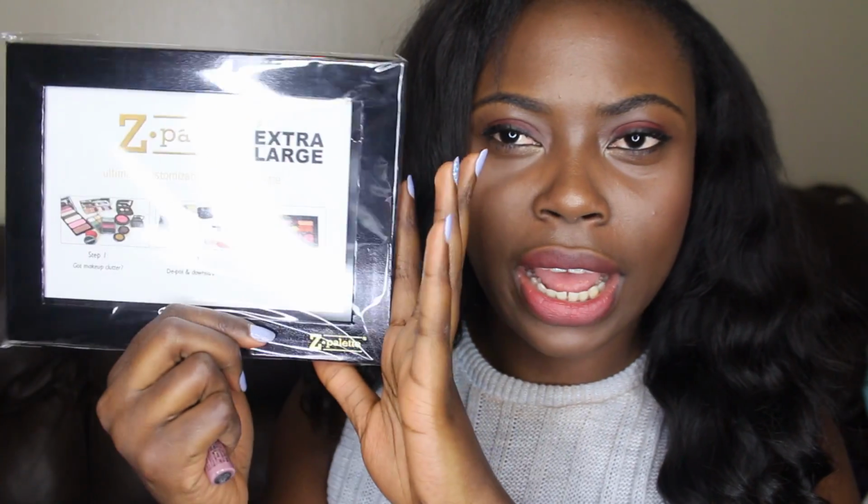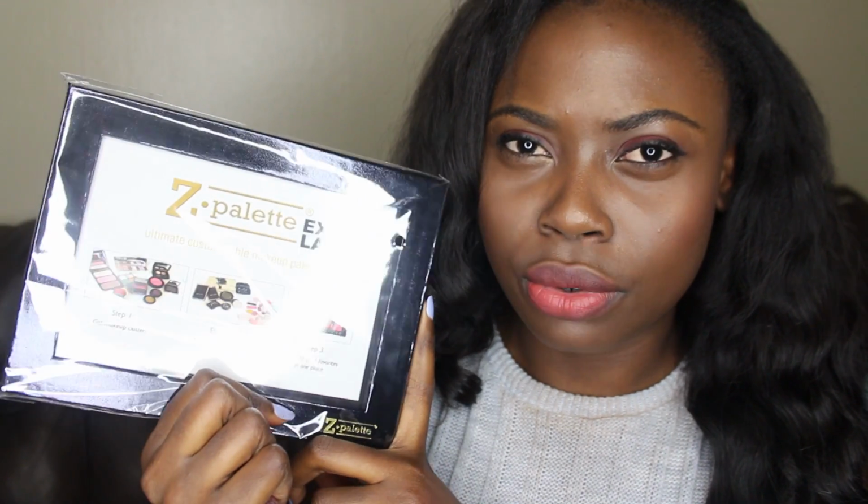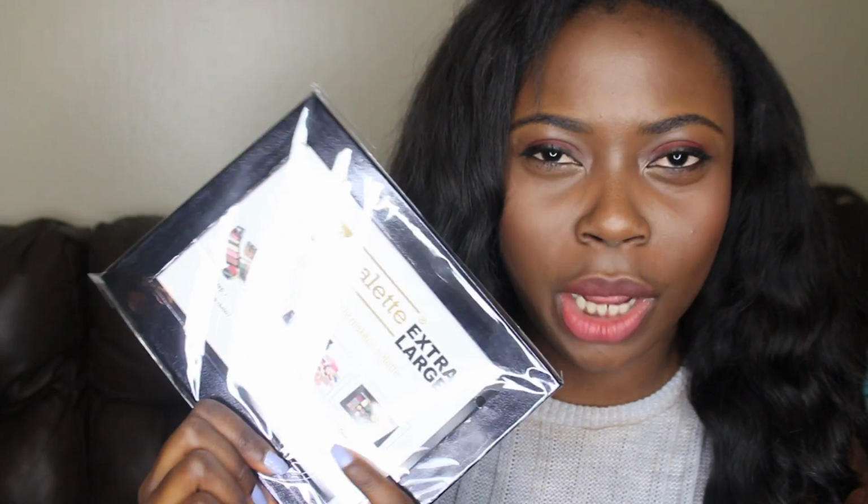And then I went to the Friends Beauty booth and I got this extra large Z palette. The funny thing at IMATS, some booths sell the same stuff. Like I know the Ricky's booth was selling LA Girl Pro concealers, and then Lady Moss was selling the LA Girl Pro concealers. You just kind of have to walk around and look at the deals because some booths sell things cheaper than others. So at Friends this was $18, but at the actual Z palette booth it was $22, so I saved $4 just buying this at Friends.